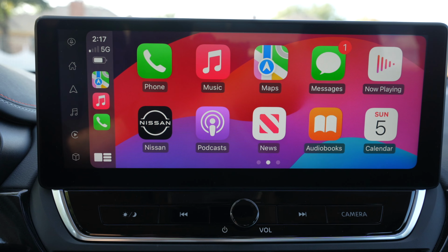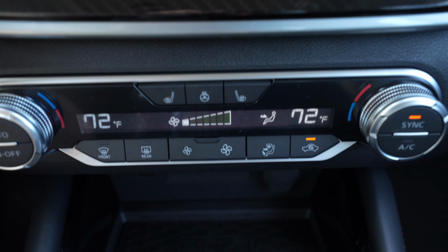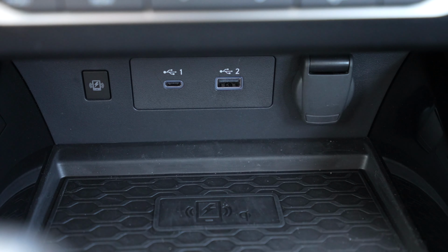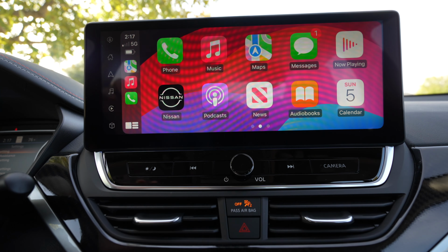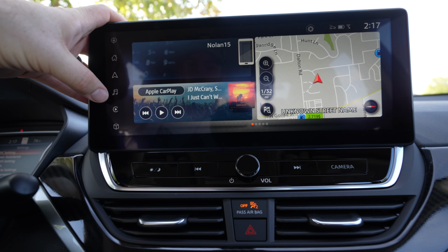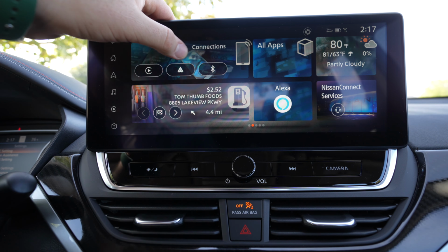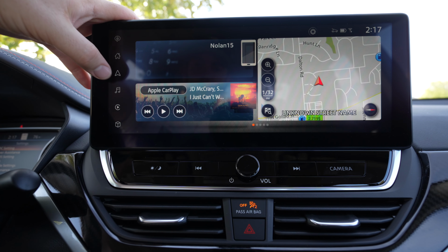You actually get wireless Apple CarPlay and Android Auto on here too, so you don't have to be plugged in. And in addition to that, you even get a wireless charging mat down here, so you can actually use the wireless function for both. If you don't want to be wireless, you still have a USB-C and USB-A and a 12-volt power outlet there. This also gives us Wi-Fi on here. We can go back to Nissan's menu. You have shortcuts over here as well, like your music, your navigation, different things like that. You've got different menus on here too that you can go through. So there's kind of a lot that you can customize on here. It's definitely different than, let's say, some of the older Nissans.